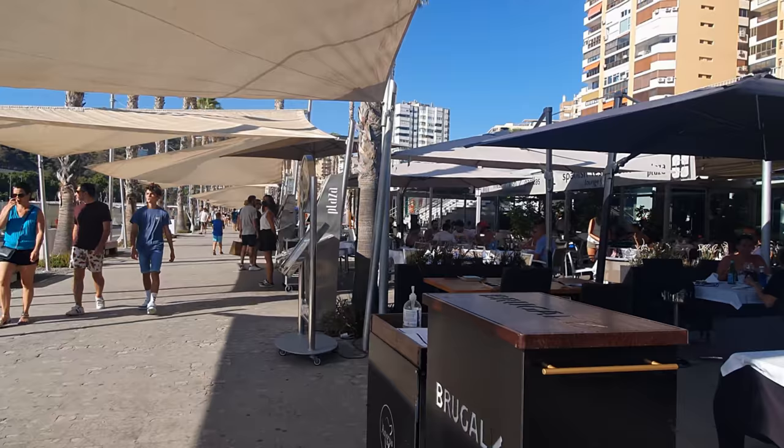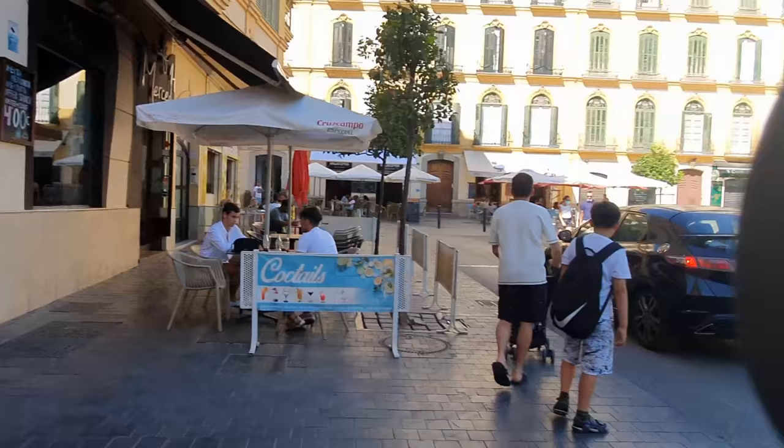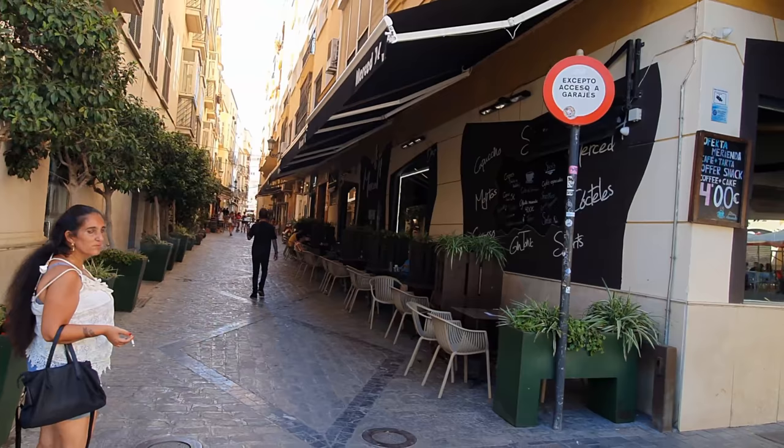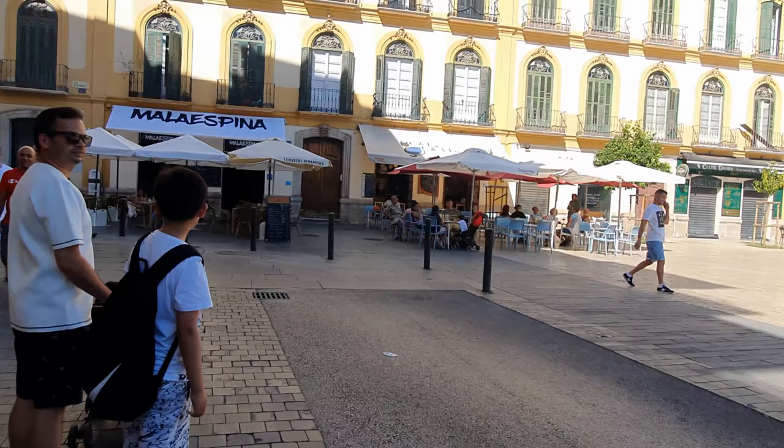Number 7. Plaza de la Merced. Plaza de la Merced is a meeting spot for many Malagueños, as well as a must visit spot for fans of the city's favorite son, Pablo Picasso. His birthplace is located in the plaza, and in front of it, there is a statue of the man himself, enjoying the Malaga sun. Plaza de la Merced is one of the best squares to visit in Malaga.